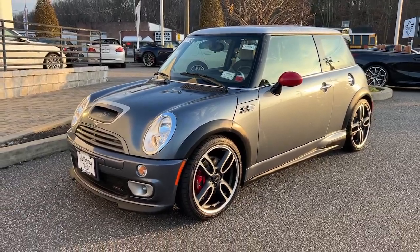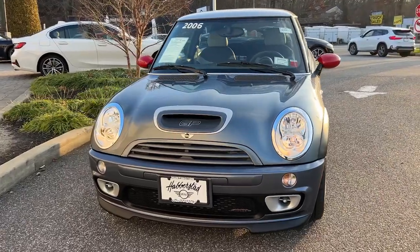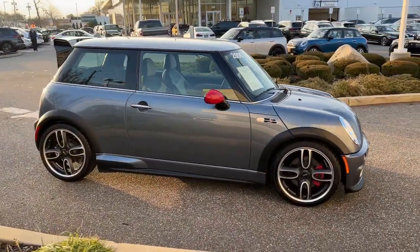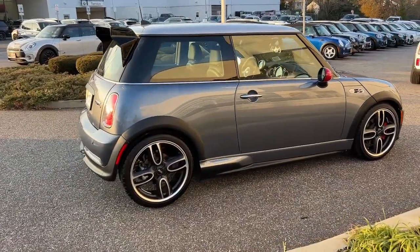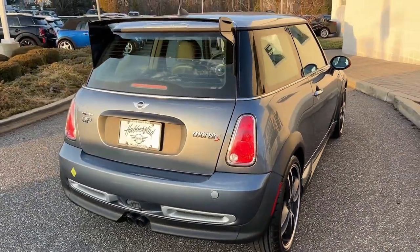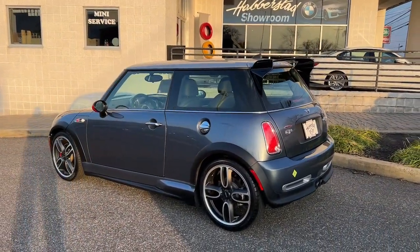Picture yourself in the 2006 MINI Cooper Hardtop. With less than 5,000 miles on the odometer, this vehicle provides excellent value. This sporty Cooper Hardtop offers iconic retro charm, a firm, spirited ride, modern tech-savvy safety and infotainment features, and a true motorsports pedigree. Let the excitement begin.